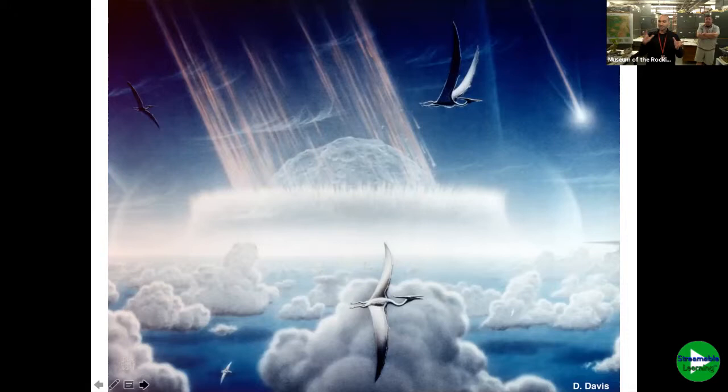Takes us back to a map we showed you a bit earlier that shows what the world looked like 66 million years ago.